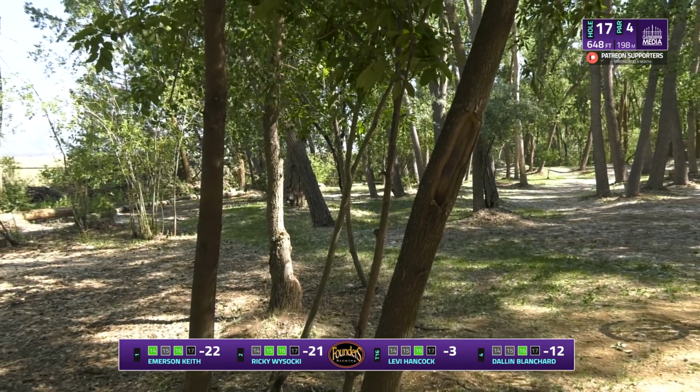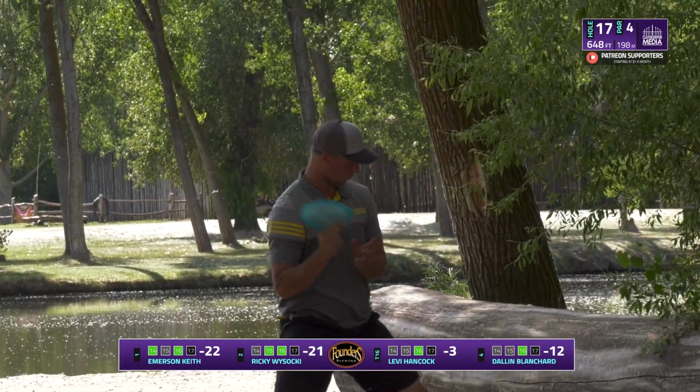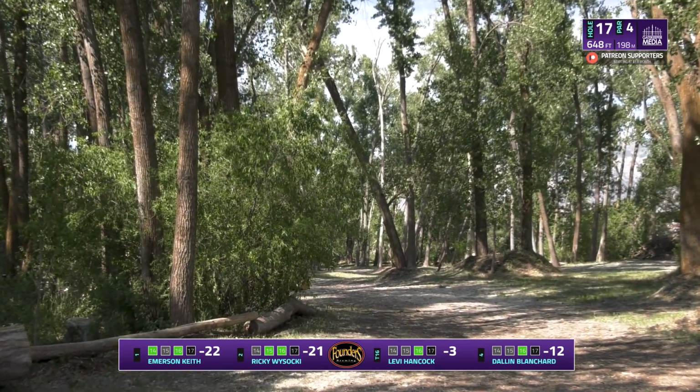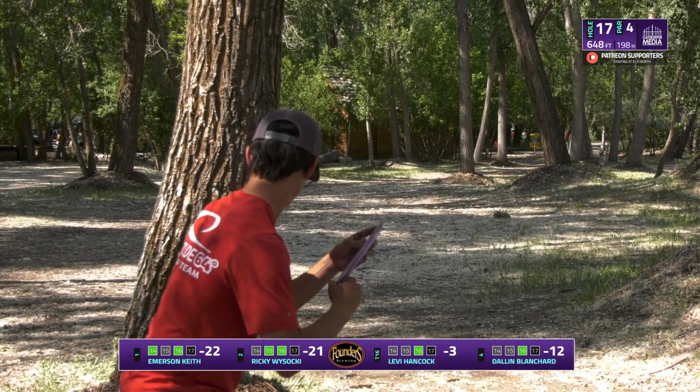Very high shot from Ricky. He was able to cover a ton of ground, though, and actually got himself a long birdie look. Yeah, you can see just how pinched off that left side is. You want to be further right.